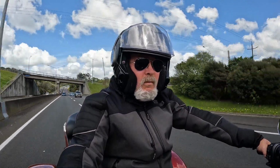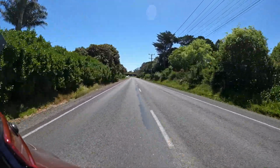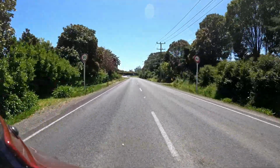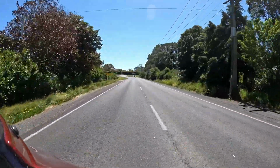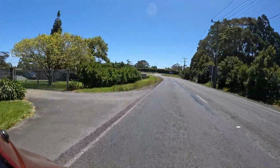This had been a great run and a chance to get the beast's mileage up so that I can get her to her first service interval at 1600 kilometers. Yes, you heard right, she's now due her first service. It's like a birthday party for a one-year-old, except for a Harley.